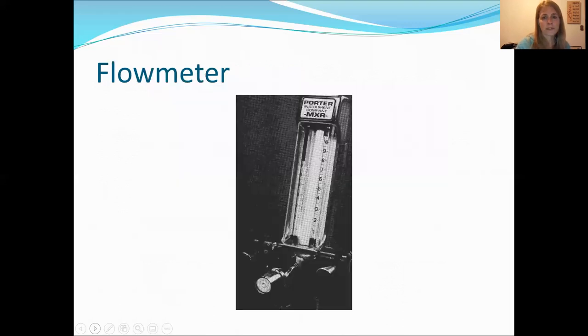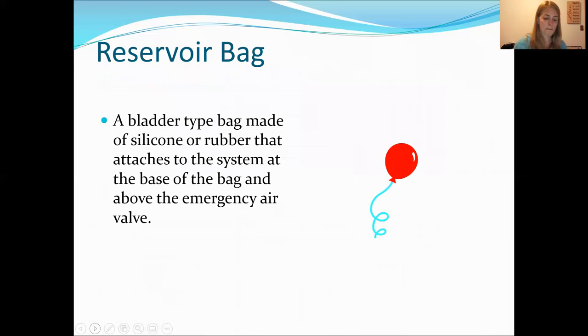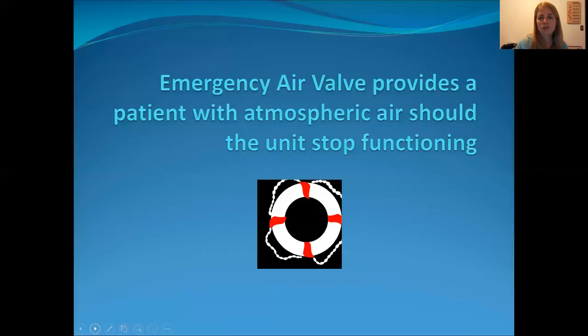This is the exact flow meter that we have in the office where I work. There's a reservoir bag that inflates like a balloon. That's a bladder type bag made of silicone or rubber that attaches to the system at the base of the bag and above the emergency air valve. That emergency air valve provides the patient with atmospheric air should the unit stop functioning.